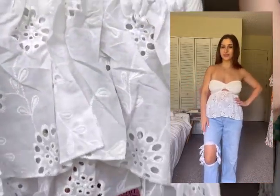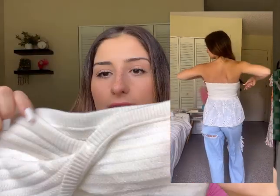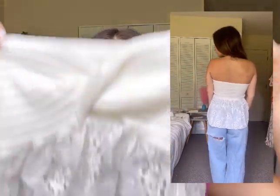I've been showing you guys a lot of white pieces. If you haven't noticed, I'm obsessed with the color white recently. I found this top. It's a bandeau, but then on the bottom, it has this really pretty flower detailing. Also in the front, it has a crossover. I got this in a size small. It does fit true to size and it's not see-through.